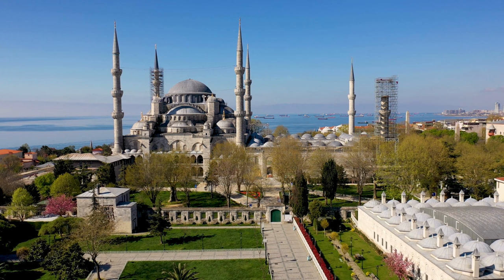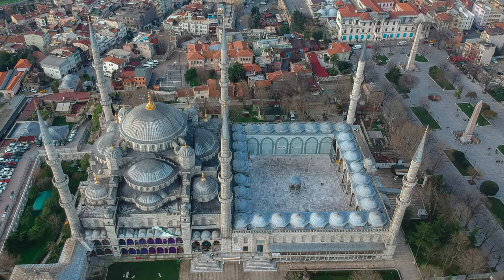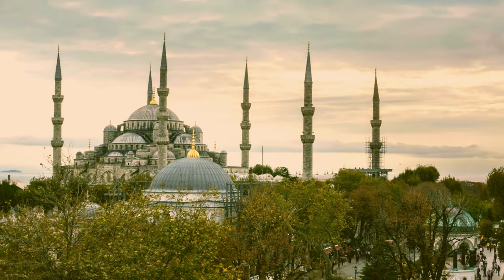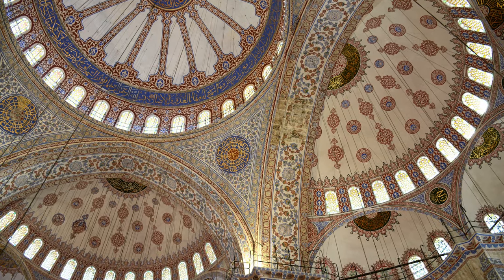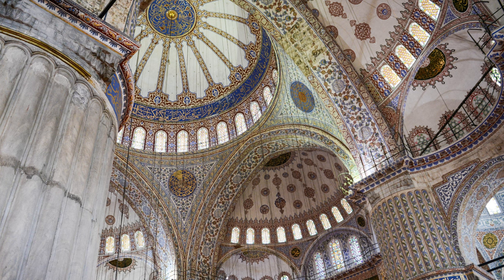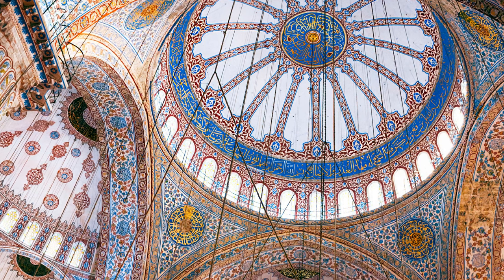The mosque showcases a masterpiece of Islamic architecture and blends traditional Turkish, Persian, and Arabic design elements. The exterior of the mosque is breathtaking, featuring 6 minarets and 4 huge domes. The interior is equally impressive, featuring a large central dome and over 20,000 intricate Iznik tiles. The tiles are a mixture of blue, green, and white and feature various floral and geometric designs. The walls and ceilings of the mosque are also decorated with intricate calligraphy and delicate carvings.